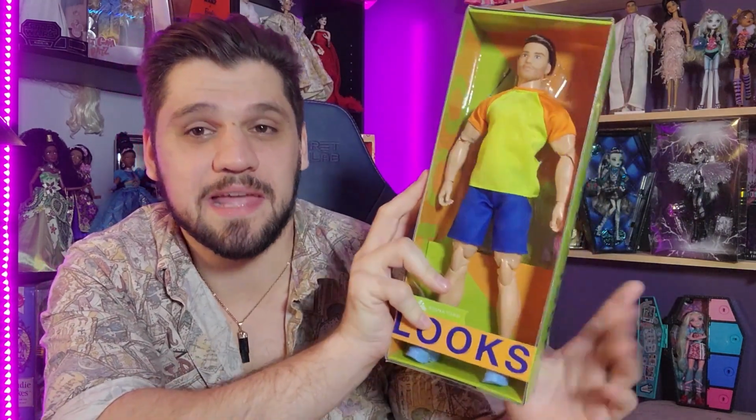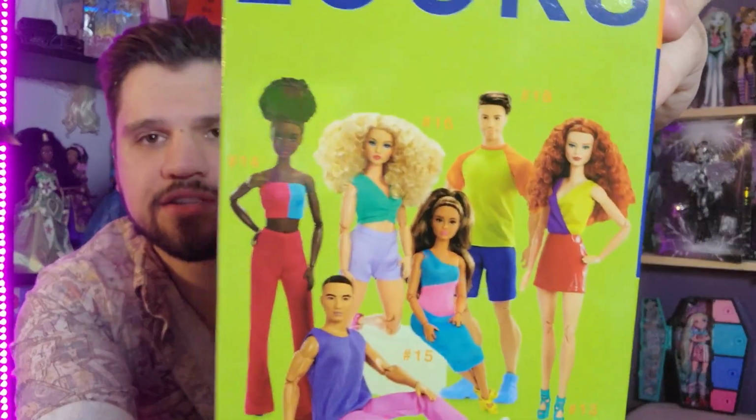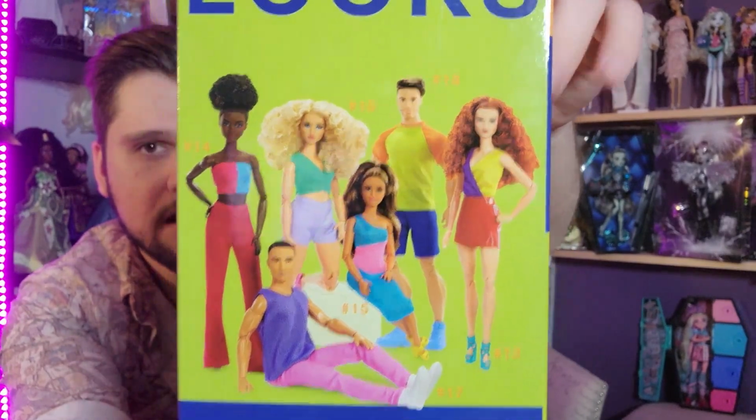So today we're going to talk about Mr. Ken. I'm so excited about this doll. This is the Himbo Ken from the new Barbie Looks line. This is the whole line. This is the Barbie Looks. I think this is series 3, if I'm not mistaken.